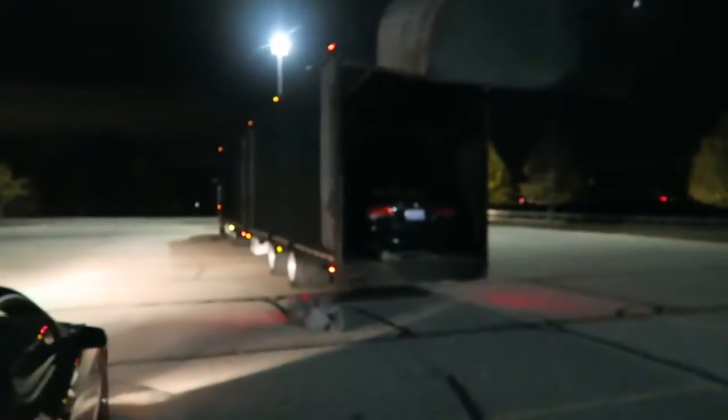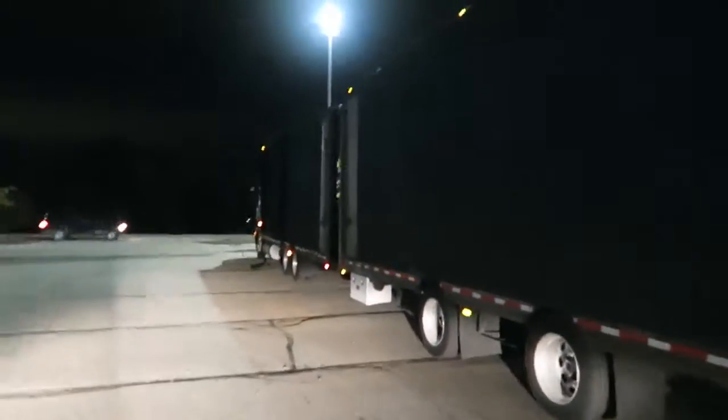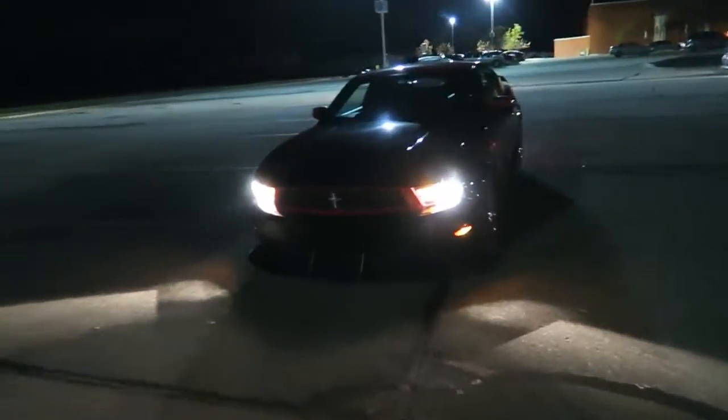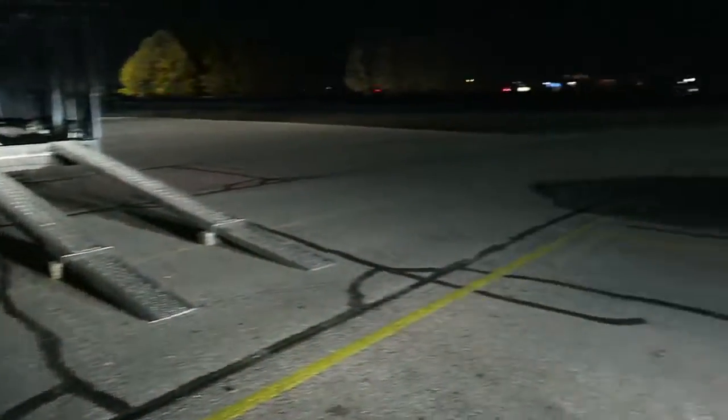Arrived at Meijer, got the truck, which was very easy to see from very far away, and my car. So yeah, one of the big, huge enclosed carriers. No way that would have made it down into my neighborhood, but have the Mustang here, last time driving it. Getting actually kind of sad right now. Two cars out, looks like mine might be the next one going in.